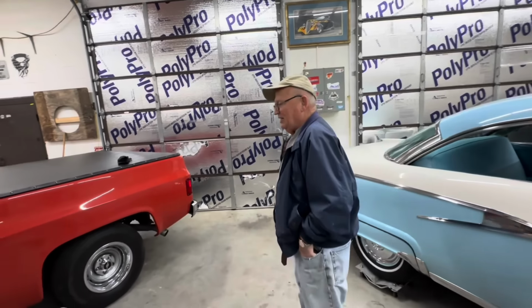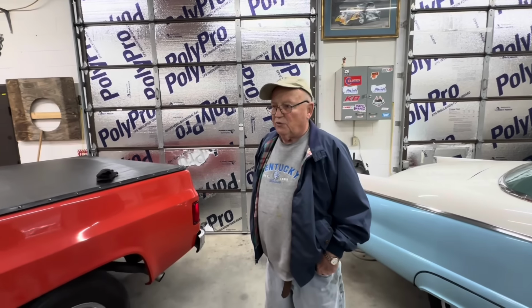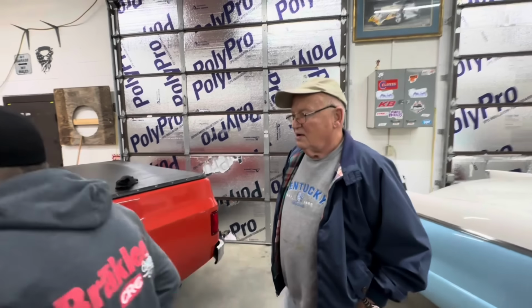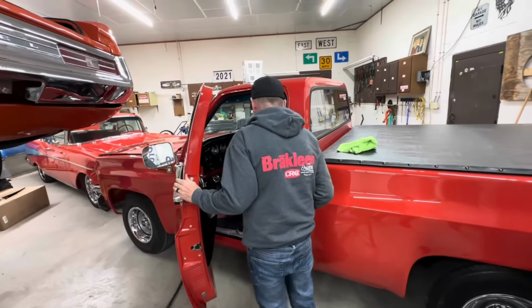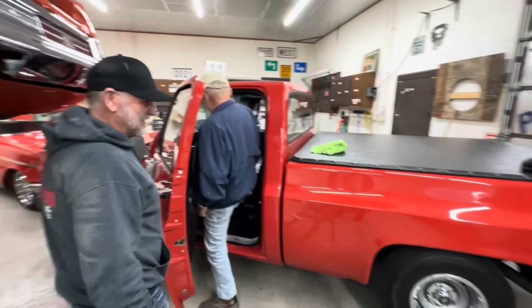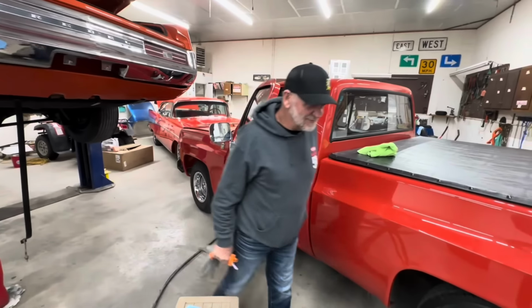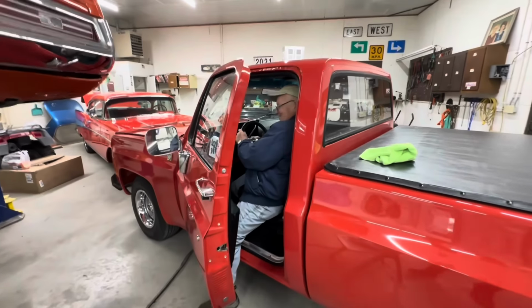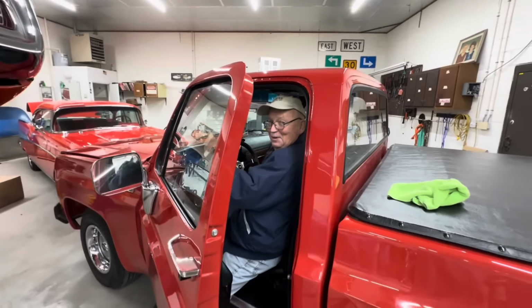The truck is cool. It's a frame off good old truck. That's about all I can say for it. It's got a 383 stroker. It's beautiful. You'll like the sound of this one. It's got those electric cutouts. Okay. Are you going to have one in here that lets you down? Or no? Probably.